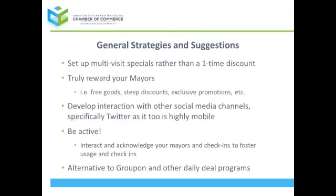Now, general strategies and suggestions for the merchant platform is to set up a multi-visit special just to start seeing if people do check in and take advantage of the special. So it could be 25% off something, or an upgrade, or a 2-for-1 special. It's up to you. It's a little better than the one-time discount because that doesn't incentivize return visits, which is what a lot of merchants do want.